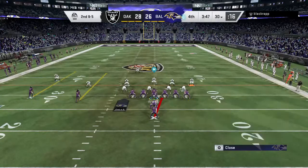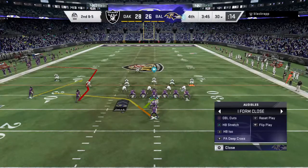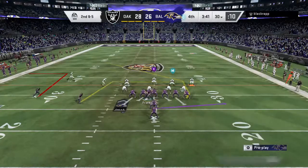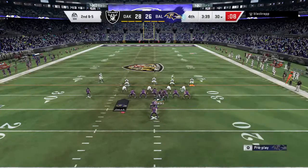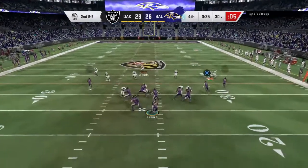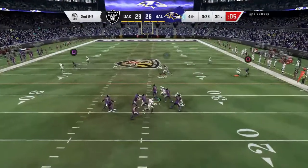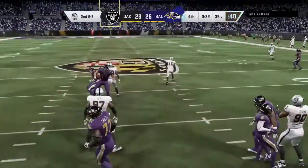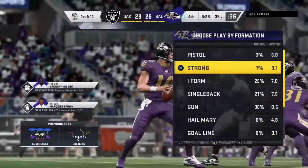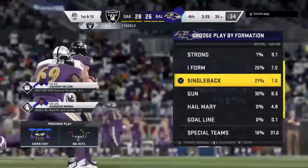Shift. 61, matchbox, right. Ready. Back to throw. Franks. And he's able to take this one up to the 35-yard line. 5 yards on the scramble, and that's enough to pick up the first.